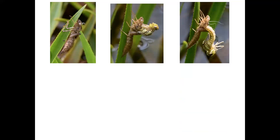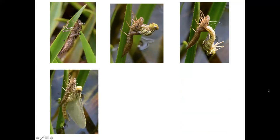The southern hawker and some other dragons then withdraw most of their body and wait for their legs to harden and gain strength. Note the small proto-wings here at this stage. They then perform a backflip, grasping the abandoned exuvia with their legs, whilst the rest of the abdomen slides out of the exuvia.